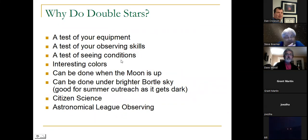Why do them? Here's a whole bunch of things I just sat down and thought about. The truth is, it is a test of your equipment. How good are your optics? If you've got good optics, you'll be able to separate the double stars more easily. In some cases you're going to want to do this visually, so it tests your observing skills. There's a new Astronomical League program called Stellar Neighborhood, and one of the things you're supposed to do is separate Sirius from its secondary and Procyon from its secondary. In both cases, the primary is really bright, and the secondary is 8 or 9 magnitudes dimmer. It's a real challenge to say, there's a primary, there's a secondary. It's also a good way to test what the seeing conditions are.